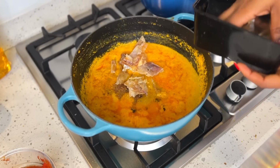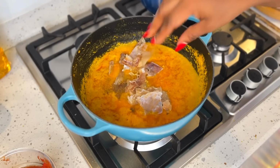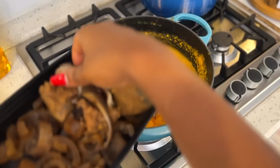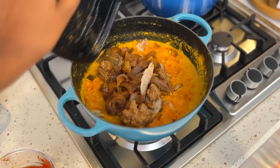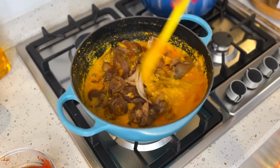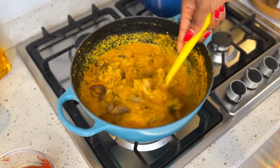Here I'm adding some stockfish, which would also add lots of flavor to the egusi. I also am adding some smoked fish as well. This one is banla fish, and then all of my cooked meat. I'm using some goat meat and I'm using pomo as well. The pomo is not cooked, but it's very soft. It would have enough time to cook whilst the soup is cooking. I'm just mixing that up together to combine everything.